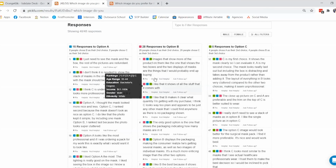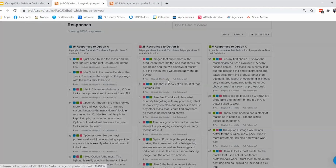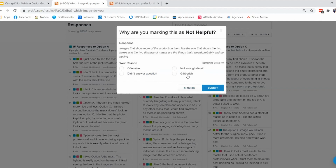Additionally, what's really cool is you can click helpful or not helpful. And so if you're getting here and you're thinking like, man, this response is garbage, I don't think this person did a really good job, you can actually click not helpful and you can say this was gibberish or this was not enough detail. And then what'll happen is if you click this is not helpful, we'll actually automatically go through and we'll replace that response for free with someone else.